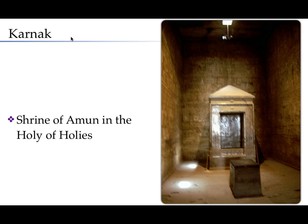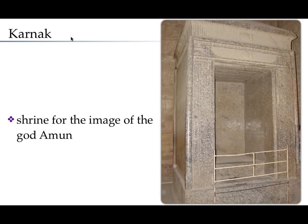The god's statue was standing here. There were wooden doors in front of it, and you can see the recess here where the wooden doors were. They could open and close these doors, but the image of the god was standing there. So they'd sometimes close it, and when they go into prayer, make an offering, they'd open it.